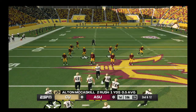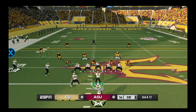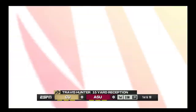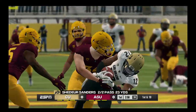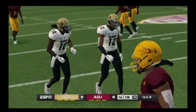49. From their own 49-yard line, second down. And he's taken down around the 35-yard line. Nice catch that time in coverage. Yeah, excellent job of hauling that one in. This is why he's considered by many to have one of the better set of hands today in college football.